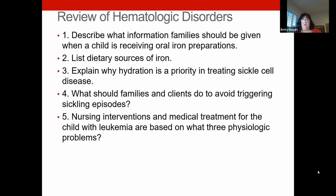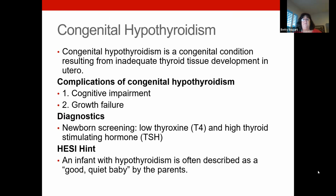And what do we do for leukemia? Well, of course, it's that chemo, and then we're going to protect them from infections.